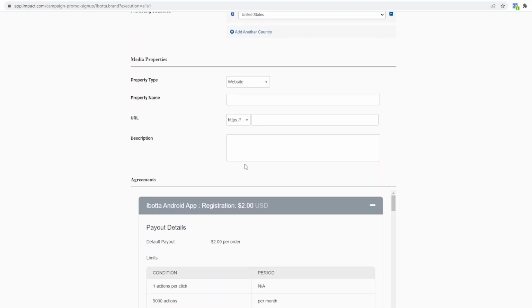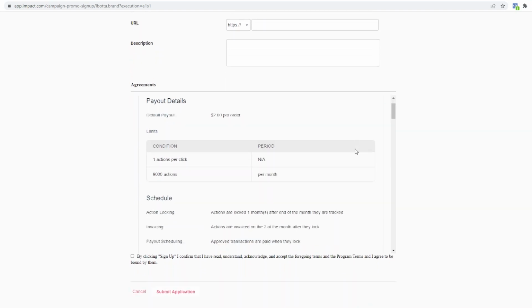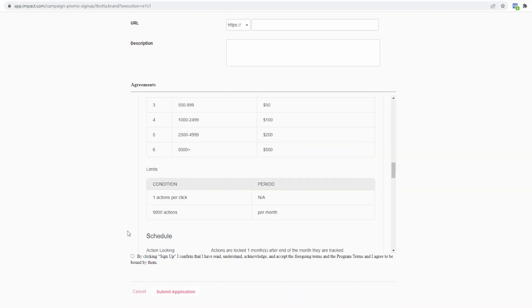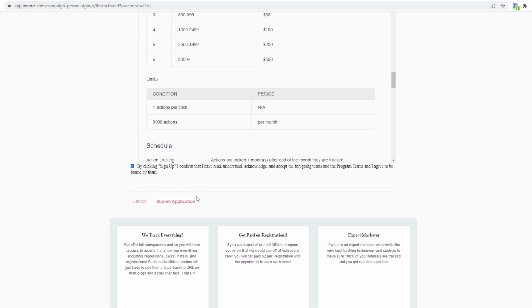After which you will be presented with the agreement as an affiliate. Once done reading, click the small box below as a verification that you accept the terms and conditions of the company, and then click Submit Application.